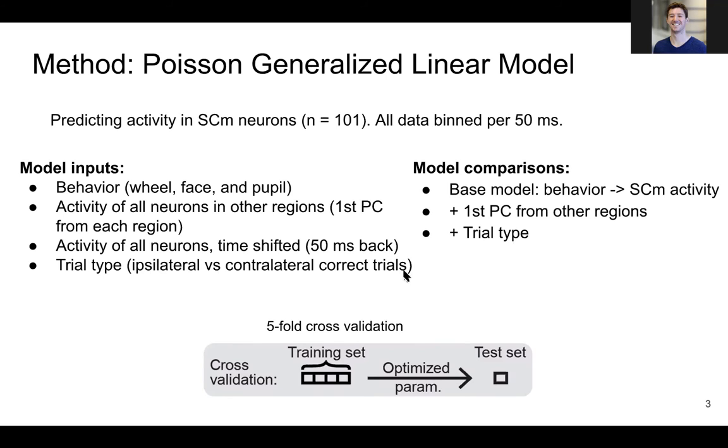We compared these models by using a base model consisting only of behavior to see how behavior alone can predict SCm activity. Then in the second model, we used the first principal component from the other brain regions recorded simultaneously. And finally, we added the variable encoding trial type. Crucially, in all of these models, we used a 5-fold cross-validation approach to split the data into training and test sets with 5 different folds. Because we didn't tune any hyperparameters, this was the only data splitting that we did. So this was the modeling approach, and now we can proceed to the results.